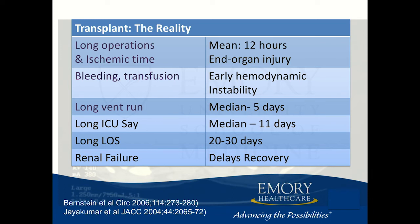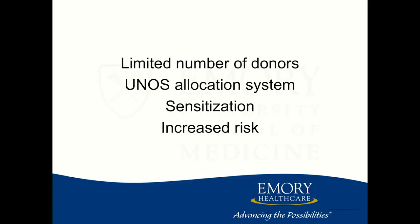Because of all this, they bleed and they have early hemodynamic instability. That's very, very common. They have a long vent run, long ICU stay, long length of stay, et cetera, et cetera. So renal failure, all these complications are common. And then we throw in the reality that we have a very difficult time measuring pulmonary vascular resistance in these patients, and that just further increases their poor outcomes.